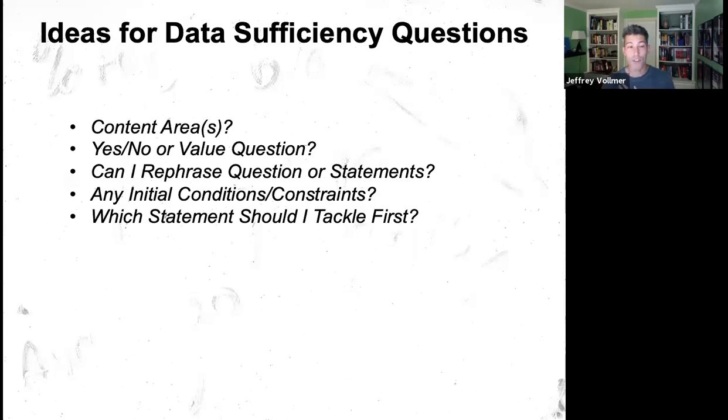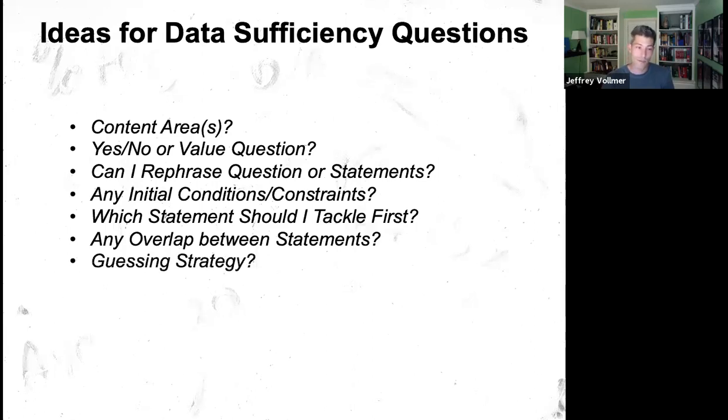Maybe thinking about which statement looks easier, right? Tackle the easier statement first. The GMAT is difficult. Don't make it more difficult than it needs to be. Try the easy stuff first. See if there's any overlap between the statements, or maybe the statements are exactly the same. If the statements are exactly the same, the answer is either D or E. If one statement completely subsumes the other one, or is more specific than the other one, that limits some answer choices. Would there be good guessing strategies or traps to avoid?